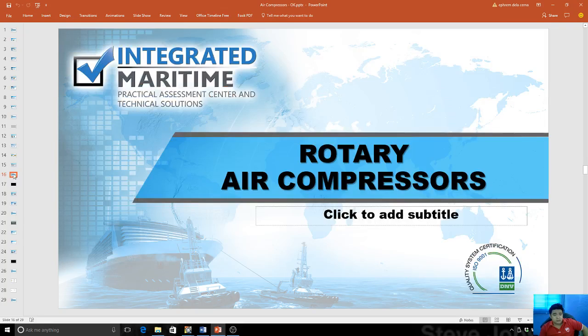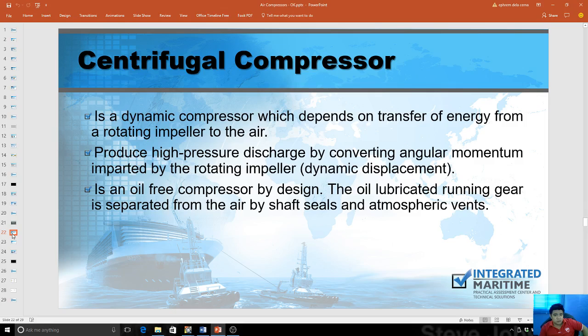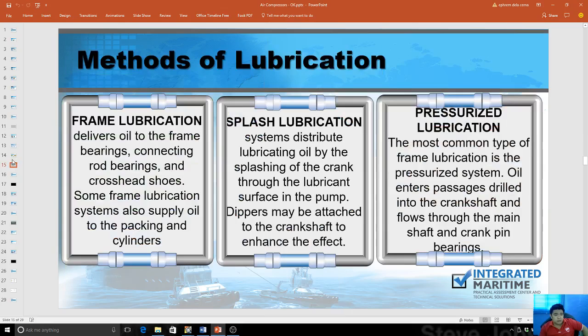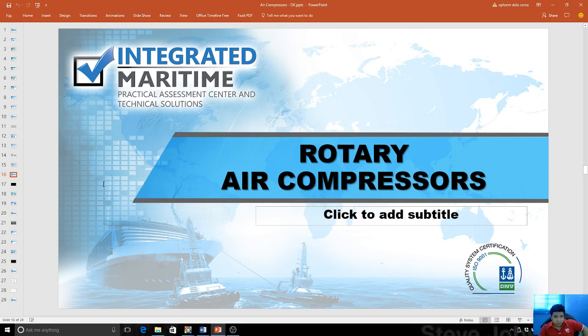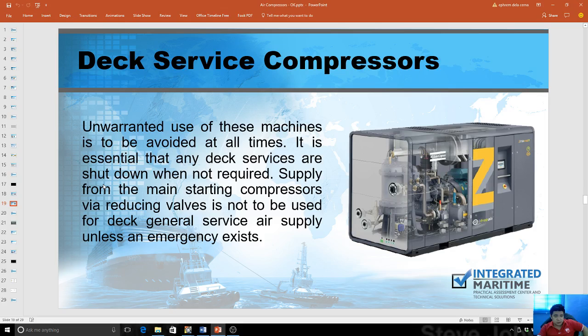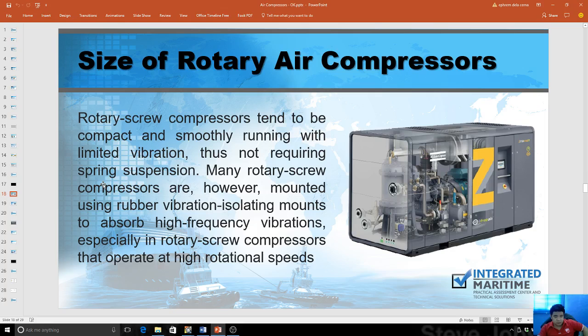I will not talk about rotary compressors here because I will be focusing on that one. So I think that's it. We'll go now to the Kongsberg simulator because I will be focusing on the operation of the Kongsberg. This is just a brief overview. You can review it so that you will get a brief overview. I have lots of PowerPoints here, but let's just discuss this one because we will just tackle the rotary compressor.